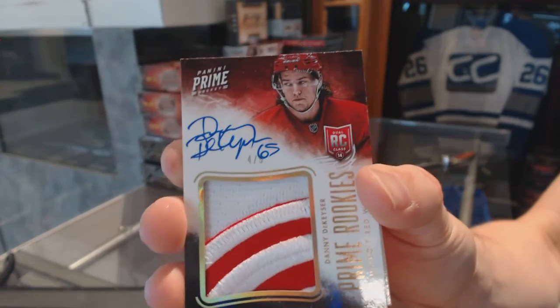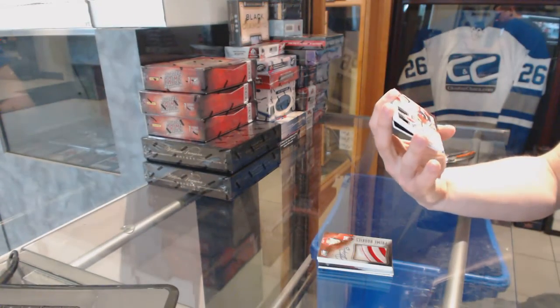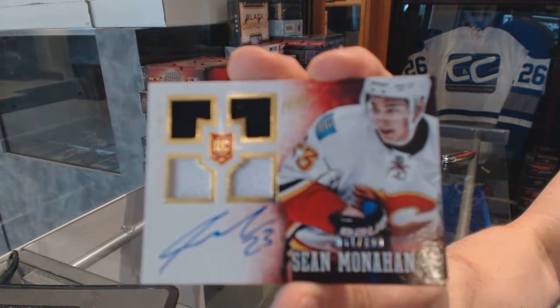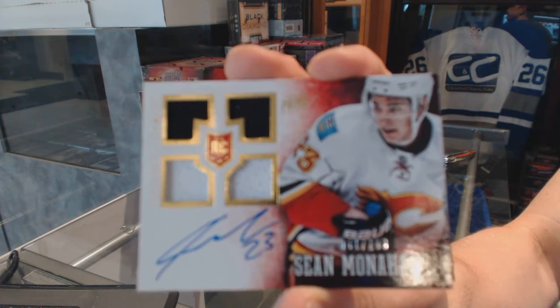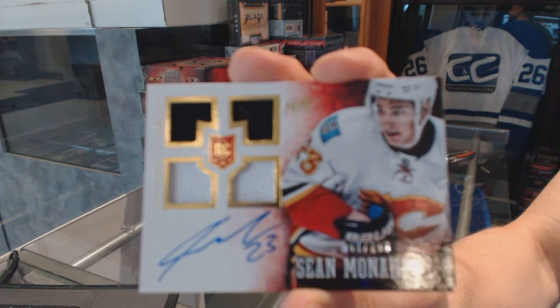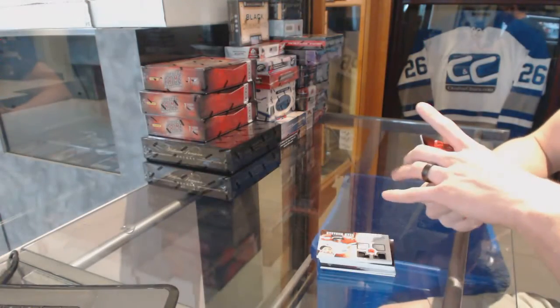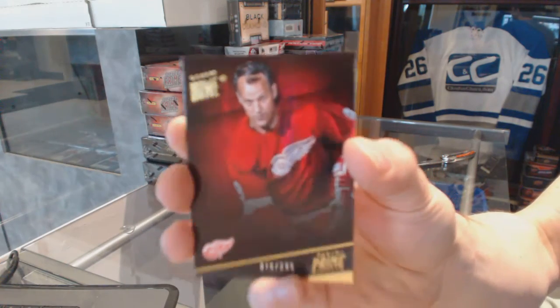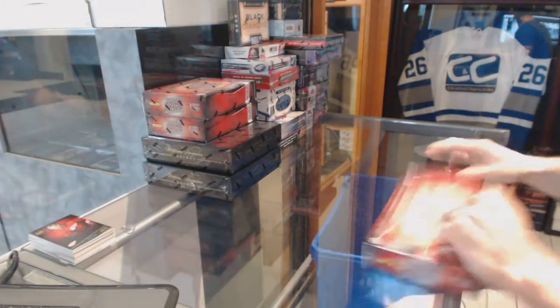4 of 5, Danny DeKeyser for the Detroit Red Wings. And we've got a quad jersey rookie autograph, numbered 199 for the Calgary Flames, Sean Monahan. And a base card number 299 for the Detroit Red Wings, Gordie Howe. All right, box two.